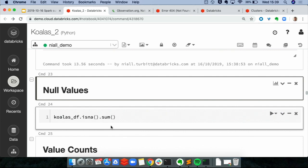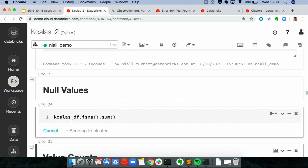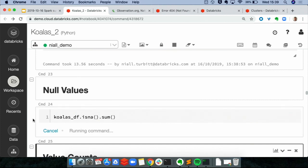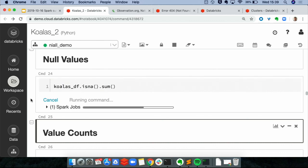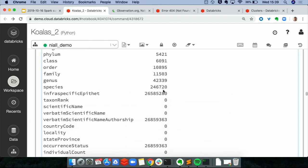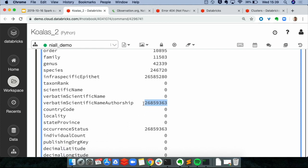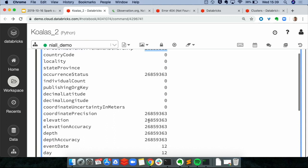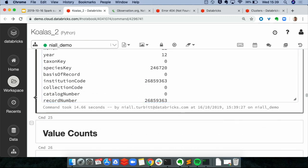If we wanted to check the number of null values in each of our columns, similar to pandas, we can use .isna().sum(), which will give us each individual column and the number of null values in each of those columns. As we can see, there are some columns where all rows have null values: occurrence status, coordinate precision, and elevation, for example.